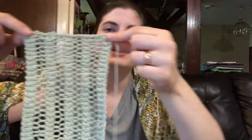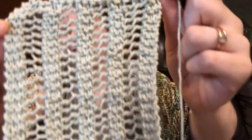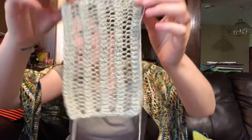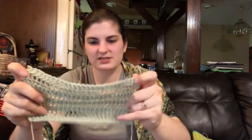Still using my... I'll hold it against me. No, that's not working. Whatever. It's pretty. And I used what was left of that ball, maybe less than a quarter. I knew I wasn't going to get a full scarf out of it, that's for sure. I just wanted to try out the stitch pattern because it looked like fun, and it was.